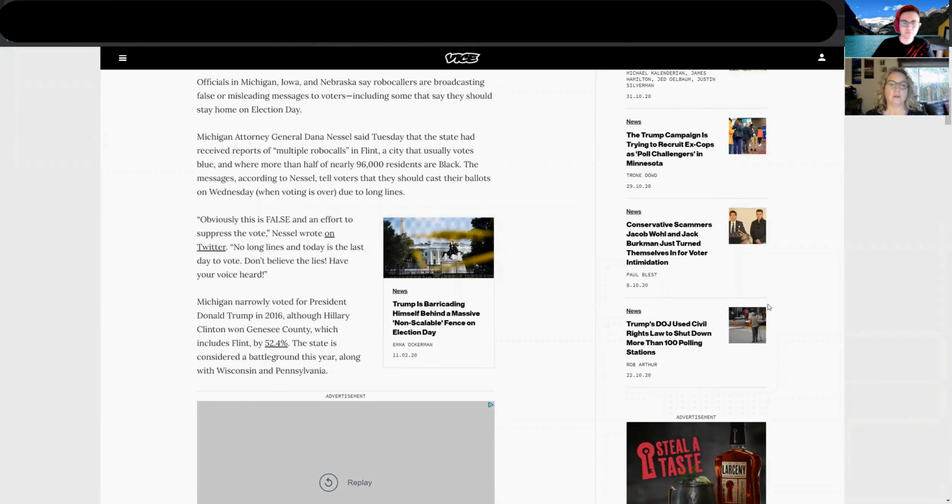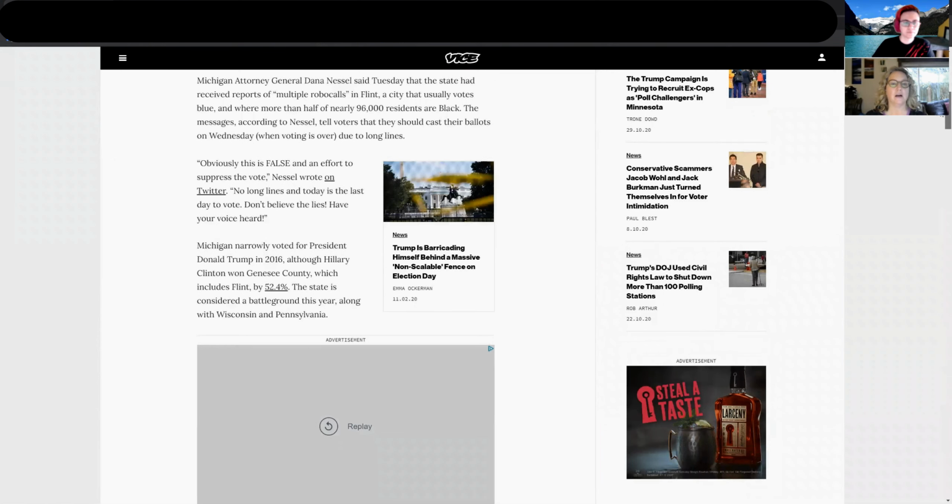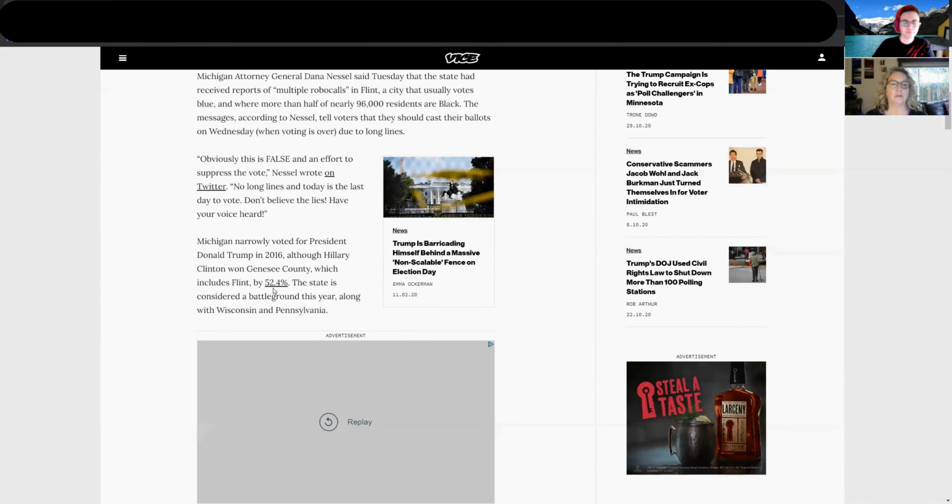One thing that this article does do is, it doesn't have a bibliography at the end, but you can see the underlined phrases like on Twitter or 52.4%. And those are actually sources. They're leading you back to where they got that information from. So that's useful. I look for that as a librarian: do they tell me where they got their information? So I'm happy to see that there is some work being done on that.